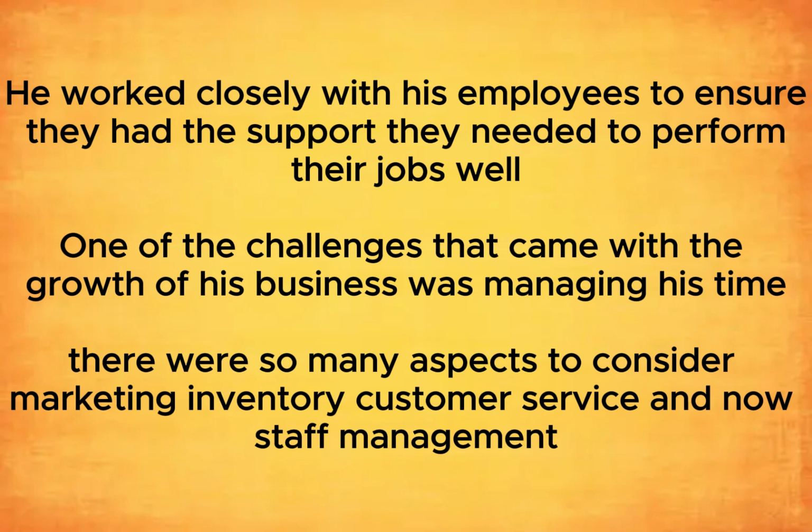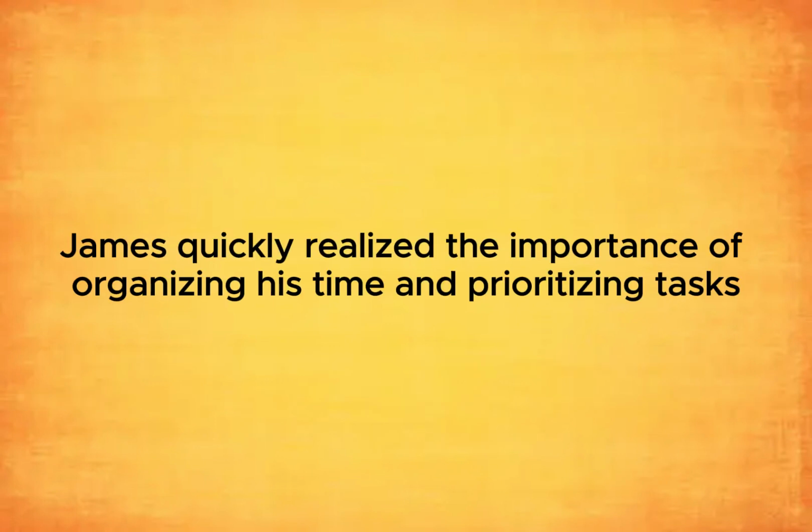He worked closely with his employees to ensure they had the support they needed to perform their jobs well. One of the challenges that came with the growth of his business was managing his time. There were so many aspects to consider: marketing, inventory, customer service, and now staff management. James quickly realized the importance of organizing his time and prioritizing tasks.